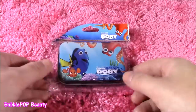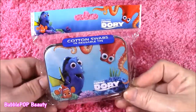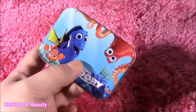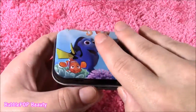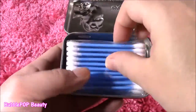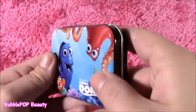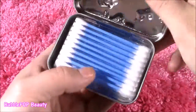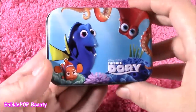Moving along, I actually found some Dory and I could not pass this up. It was just so cute. Little cotton swabs, little Q-tips. Look at this little box, it's so amazing. And I love these because sometimes when you're doing your mascara or your makeup, you can just use a little Q-tip and fix it up. Oh, there's Dory, Hank, and Nemo. It's kind of like a 3D box. I am just in love with this thing. And the Q-tips are always super handy to have. Pop it right in your purse.